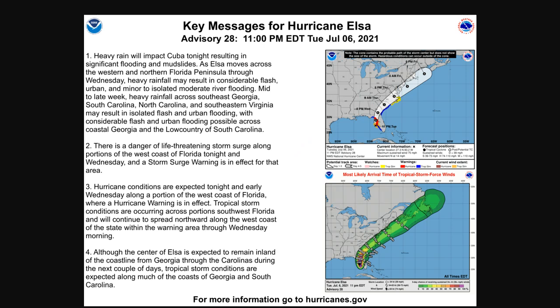And number four, although the center of Elsa is expected to remain inland, tropical storm conditions are expected because it's expected to remain a tropical storm pretty much throughout this entire track through the Carolinas.